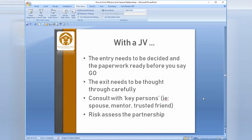I have to say to him, how does Nikki feel about this? And he would say to me, how does Andy feel about this? Because they are key people around you. And if they're not happy about it, you're going to face a real lot of problems as you go on. So that's just a little bit of advice.